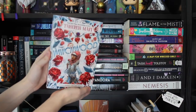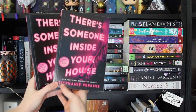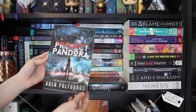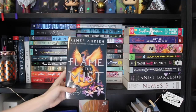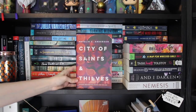Whichwood by Tahereh Mafi. I have a little chapter sampler along with the finished copy of There's Someone Inside Your House by Stephanie Perkins, Forest of a Thousand Lanterns by Julie C. Dao, Twisted Tales by L.H.A., Project Pandora by Aden Apollodorus, Thornhill by Pam Smy, Flame in the Mist by Renée Ahdieh, Something in Between by Melissa de la Cruz, City of Saints and Thieves by Natalie C.